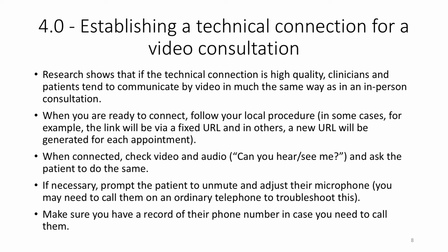4.0 Establishing a technical connection for a video consultation. Research shows that if the technical connection is high quality, clinicians and patients tend to communicate by video in much the same way as an in-person consultation. When you're ready to connect, follow your local procedure. In some cases, for example, the link may be via a fixed URL, and in others, a new URL will be generated for each appointment. When connected, check video and audio. Can you hear me? Can you see me? And ask the patient to do the same. If necessary, prompt the patient to unmute and adjust their microphone. You may need to call them on an ordinary telephone to troubleshoot this. Make sure you have a record of their phone number in case you need to call them.